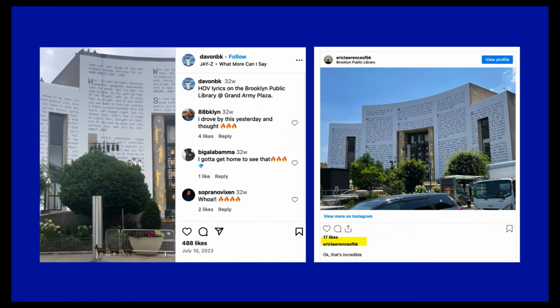So the exhibit hadn't been announced to the public because, again, Jay-Z doesn't know it exists. So there were rumors that maybe there was this secret Jay-Z pop-up concert happening. It kind of looked like there was a stage being built on the plaza. So before it was even open, there was this buzz that was starting to happen, which was overwhelmingly positive.